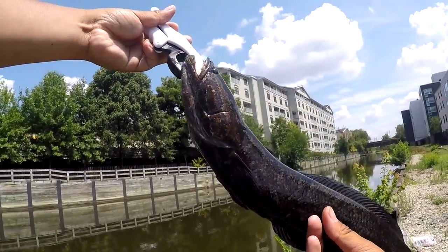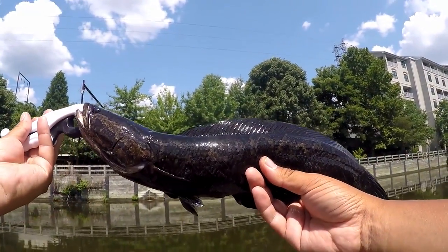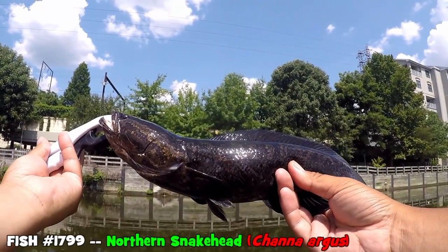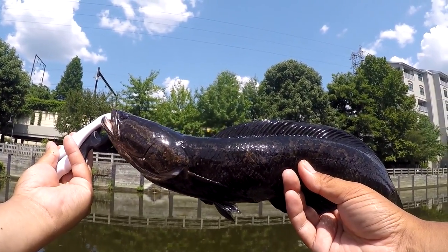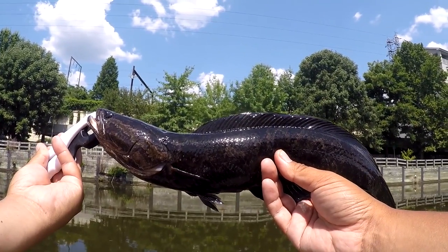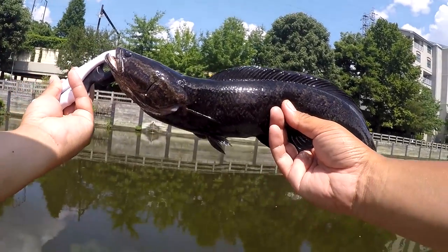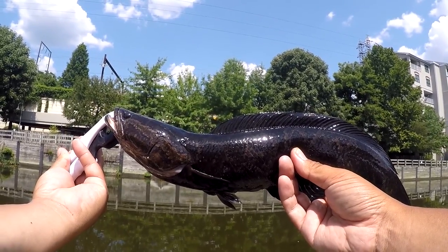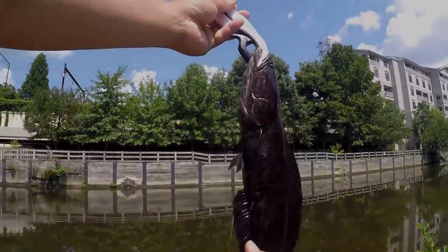Oh yeah, this was a neat catch, folks. So here's a final view of our northern snakehead, the Channa argus. I'm going to let you guys ponder if I'm going to release this fish or keep this fish. Man, it really ate that swim shad like it really, really wanted it. Awesome catch for the day, for sure. But yeah, folks, I know that even if I keep it or release it, folks are probably going to talk about it, so I will leave it for you guys to ponder, all right?